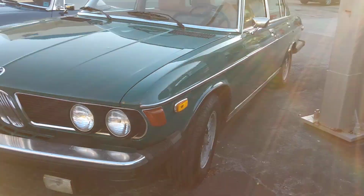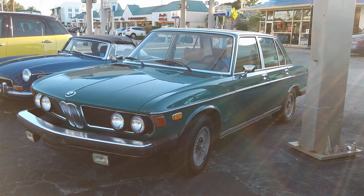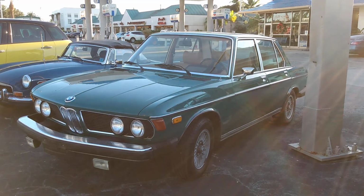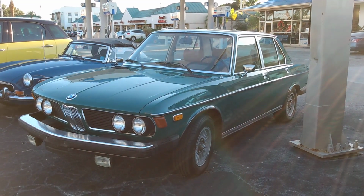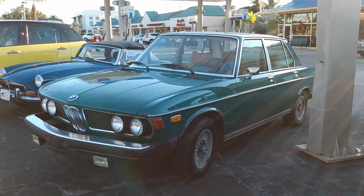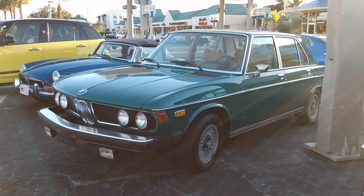Check out my review of my really cool custom 635 CSI. It looks like an 80s, maybe Gambella, a Koenig sort of car. Check out my 2000 D9, however you want to say it, Stage 3 740i A, basically an M7, even though they didn't make one back then.